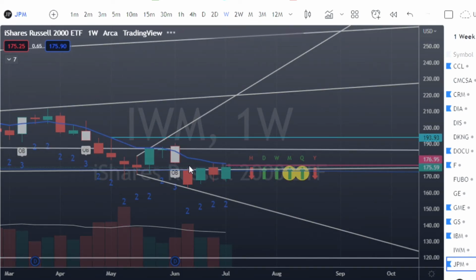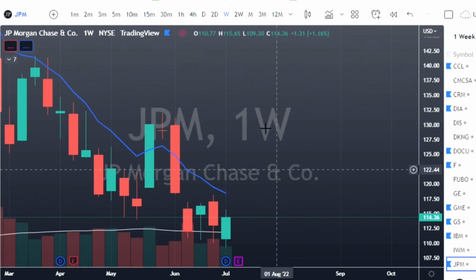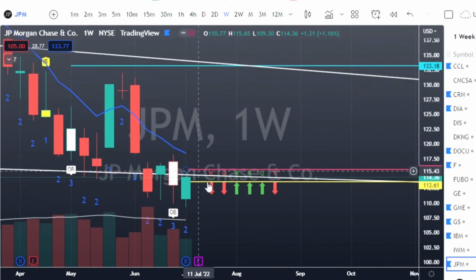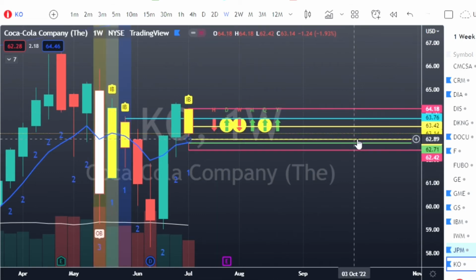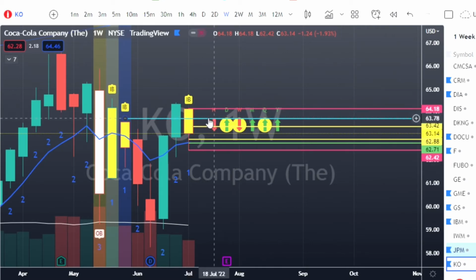JP Morgan, JPM is the ticker symbol. We've got another 2 down green. It looks like actually a 2 down, 2 up reversal is what we're looking for on JP Morgan. Calls at 115.65. KO, Coca-Cola. Inside bar on Coke. We can take calls on this one at 64.18. Puts at 62.42. We've already triggered to the upside on the monthly.